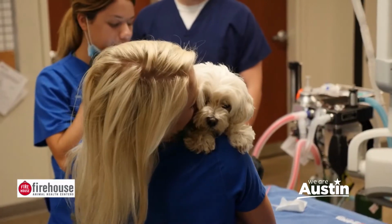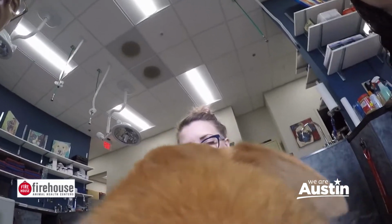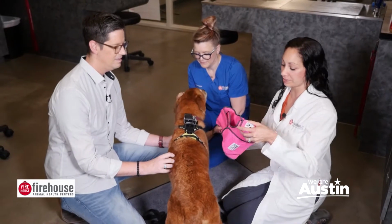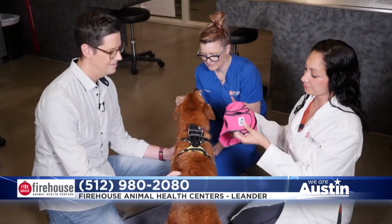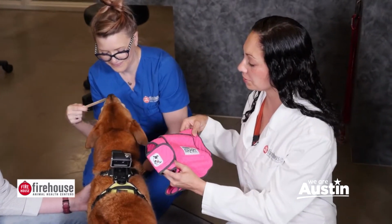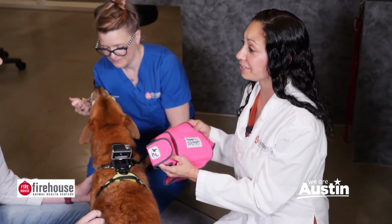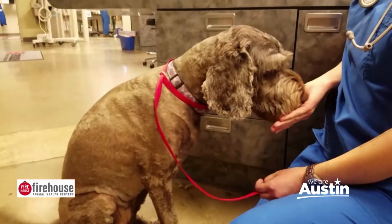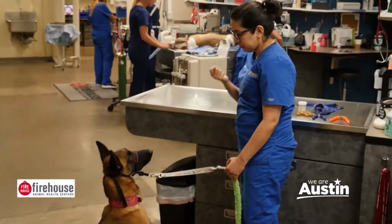We also do have some thunder jackets that we can give for comfort while they're here. An example of that is our little small dog one. It just provides a little bit more comfort to them after they're waking up from anesthesia, or again, if they're here and they're trembling and you have the little trembling guys, this can help them feel a little bit more comfortable while they're here.